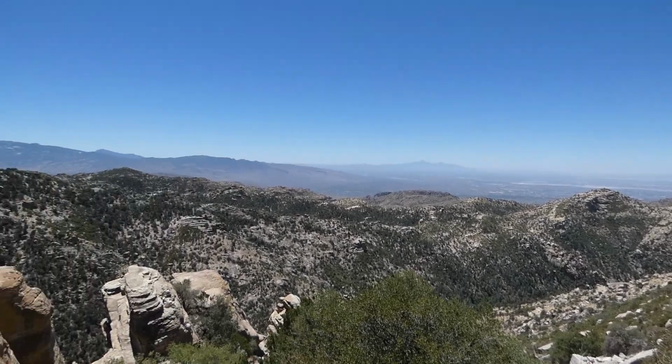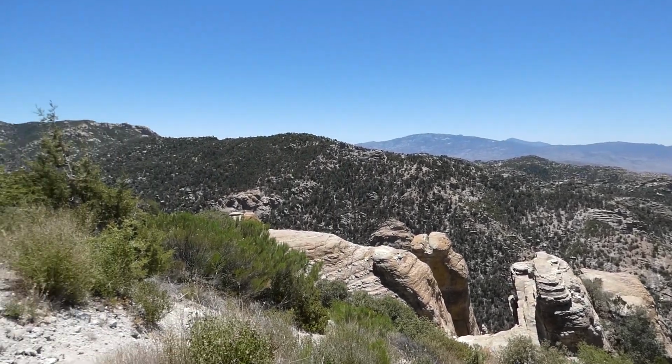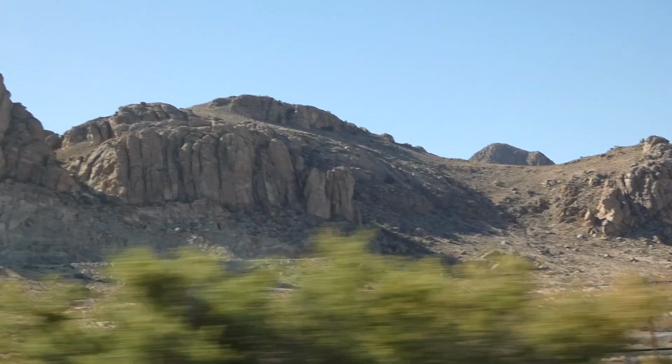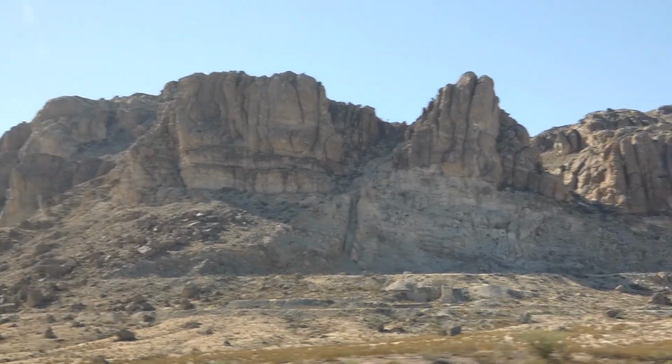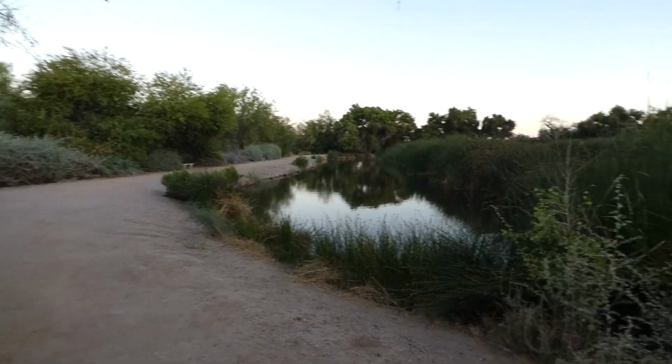Today, Ryan and I arrived in Arizona for the first time. Excited about seeing new species, but with limited time towards the end of the day, we decided to make our first stop at a birding hotspot in Tucson called Sweetwater Wetlands.